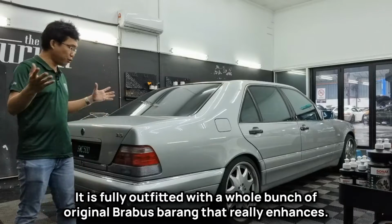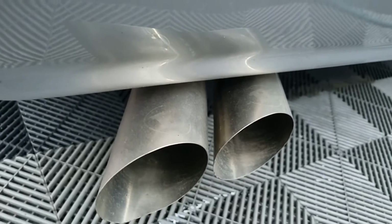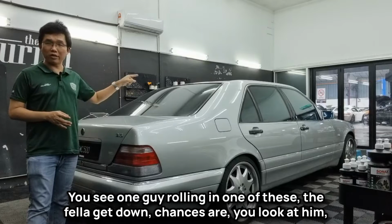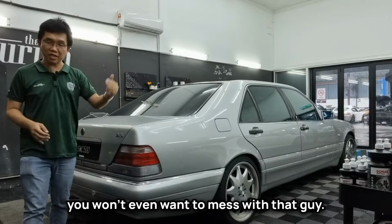So as you can see, this particular example of the W140 has enjoyed a no-expense spared restoration by its owner. It is fully outfitted with a whole bunch of original Brabus barang that really enhances its Yakuza credentials. Let's put it this way. You see one guy rolling in one of these, the fella get down, chances are you look at him, you won't even want to mess with that guy.